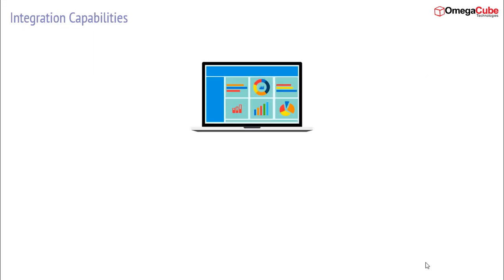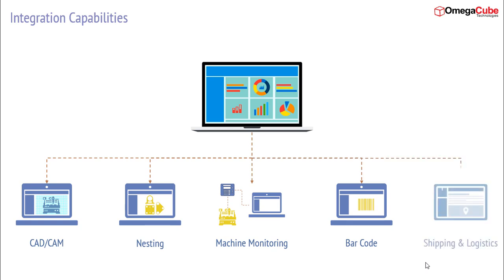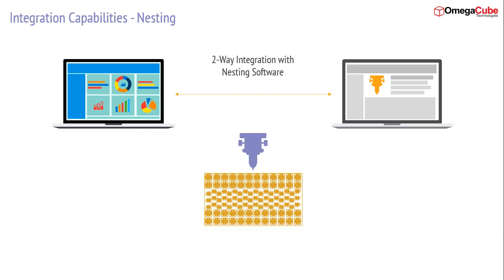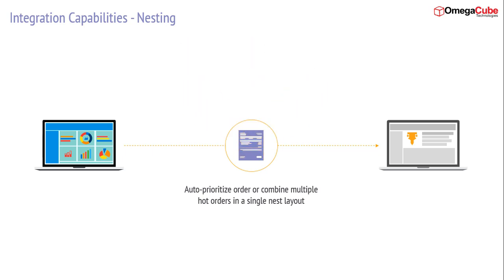OmegaCube ERP can be readily integrated with a host of third-party manufacturing applications such as CAD, nesting, machine monitoring software, barcode applications and devices, logistics applications, and internal applications. Metal fabricators can automate nesting and cutting operations by integrating OmegaCube ERP with top nesting applications. Processed work orders that need parts cutting can be sent directly from OmegaCube ERP to nesting applications. Based on order due date, personnel can auto-prioritize each order, or combine multiple hot orders in a single nest layout.